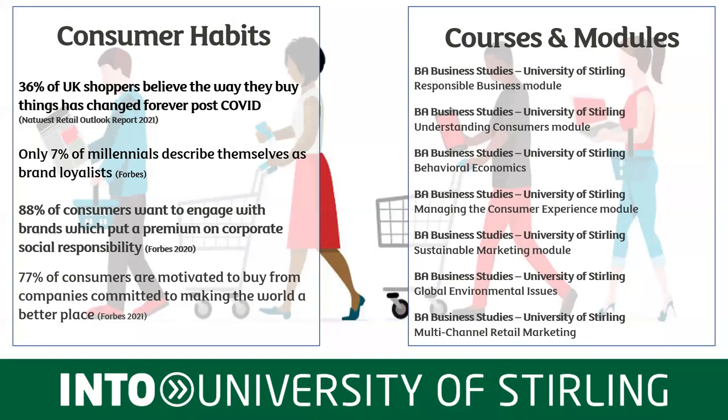Consumer habits within retail are changing as well. So 36% of UK shoppers believe that the way they buy things has changed forever post-COVID. There are changes in how loyal people are to brands, but also differences with what consumers want. 88% of consumers want to engage with brands that put a premium on corporate social responsibility. And 77% of consumers are motivated to buy from companies that are committed to making the world a better place.